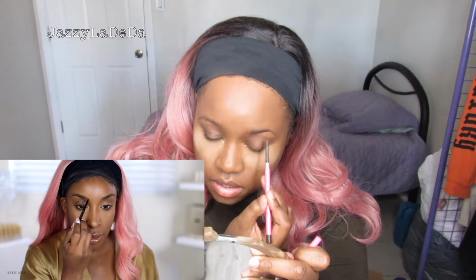Okay, now we're gonna fill in the eyebrows. This is working out really nice. My problem with drugstore pencils is that a lot of them don't run dark enough to really define my brows. So when I saw blackest brown, I was like, I need that. Now I'm filling in with brunette. That is working out amazing.